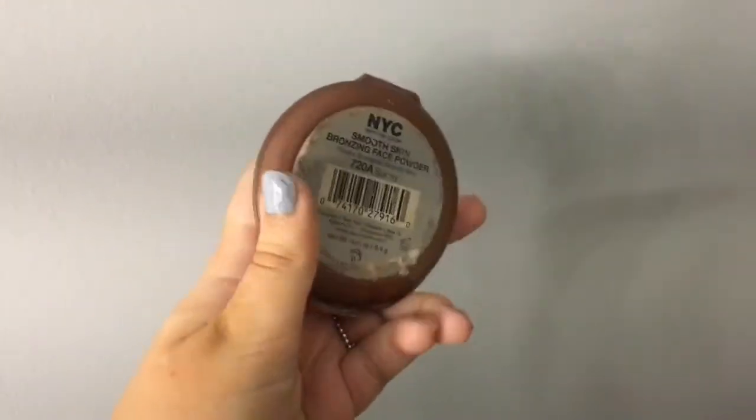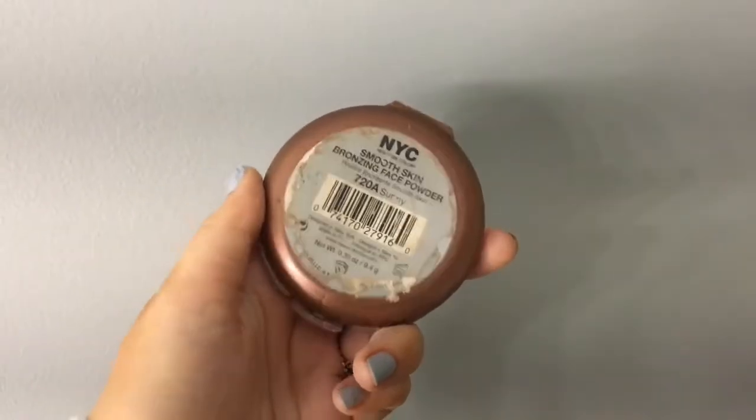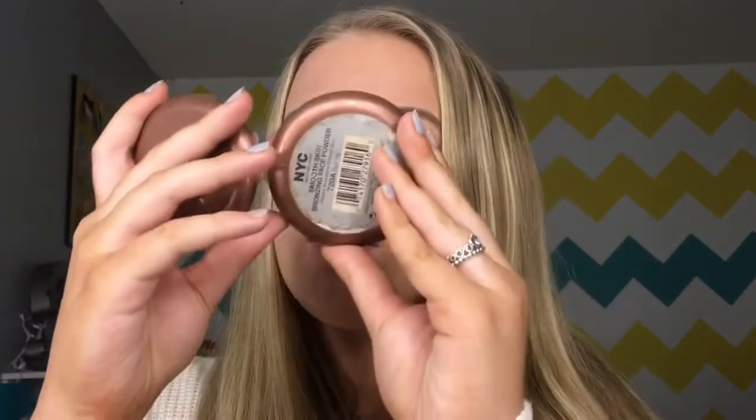So the next thing I would do after powder is bronzer and contouring. I usually don't contour that much, but I bronze, and this has been through hell and back with me. This is the NYX Smooth Skin Bronzing Face Powder in the color 720A Sunny. I'm pretty sure they still sell this. This has been around forever. Mine is so beat up. It comes with a mirror inside, and it is broken, and I've hit pan.